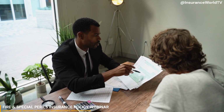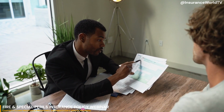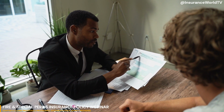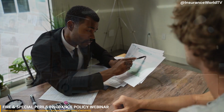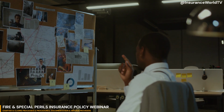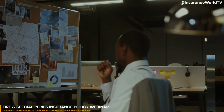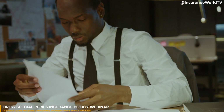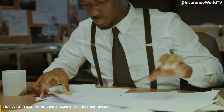4. Provide supporting documents. Along with the claim form, the insured may need to submit supporting documents, such as the policy contract, a copy of the police report, if applicable, invoices or estimates for repair or replacement, and any other relevant documentation requested by the insurer. 5. Inspection and assessment. Once the claim is filed, the insurance company will typically send a claims adjuster to inspect the damaged property. The adjuster will assess the extent of the loss and verify the claim's validity.